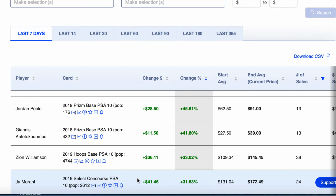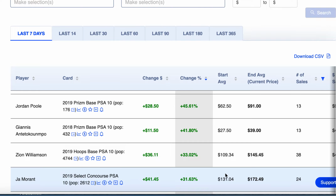Next on the list, Morant 2019 Select Concourse. Pop count of 2,612. Because Select is usually a much lower pop count card. I know it's Concourse, not even Premier level, but even for Concourse, that's a pretty high pop count. Maybe I just haven't looked at that in a while. Interesting. 24 sales on the week, up about 31.5%. Let's pull this up. I'm a big fan of Select.